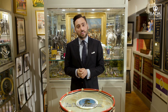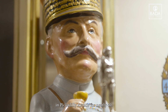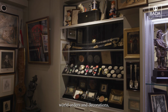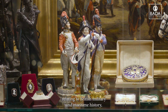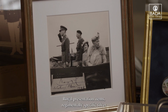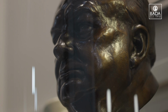I'm Toby Pennington. I've been here for 15 years, but the shop itself has been in Piccadilly Arcade for nearly 40. Originally we specialised in campaign medals, world orders and decorations, but over time have evolved to offer a whole range of art and antiques relating to British military and maritime history, royal presentation items, regimentally specific silver and brooches, and traditional hand-painted toy soldiers.